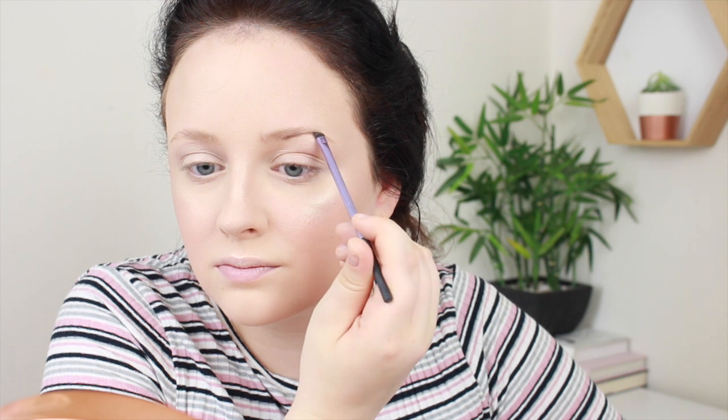It's time to get some eyebrows on this face because, as you can tell, my natural brows are very fair. Gonna do the other one and then we're gonna move on to eyes.